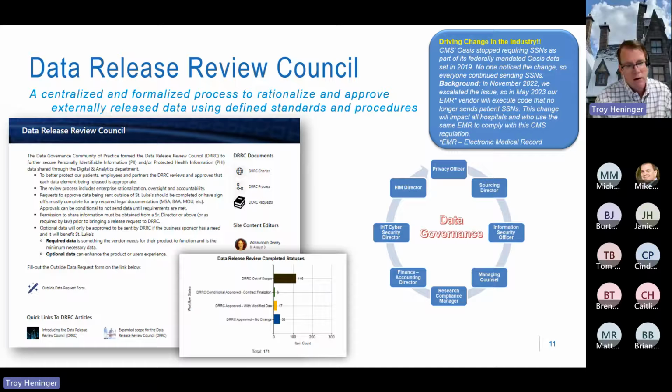And then just a call out to something, how we're driving some change in the industry. Back in 2019, CMS's OASIS, if you have anybody on Medicare, it's a database that CMS requires because they're paying for your health care. So they require certain information. Well, this database as of 2019 no longer required Social Security number. It said, hey, you can send MRN instead. And nobody at our EMR or any other health system who used it had realized or had the chance to look at and say, hey, we no longer need to send Social Security number.